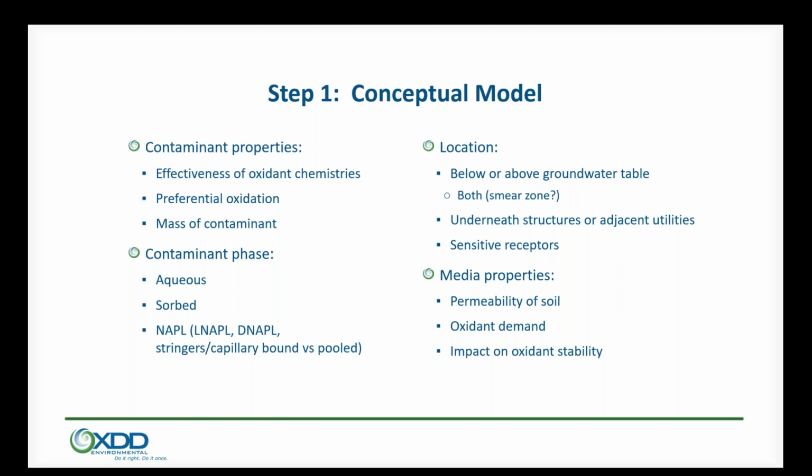Is it DNAPL? Is it stringers with a very high surface area to volume ratio, or is it pooled? ISCO generally happens in the aqueous phase. If we have pooled DNAPLs, then you're not necessarily going to get the contact you need with a pooled NAPL. So it's another question: where's the location? Are we talking about something above the groundwater table, below the groundwater table, or in the smear zone? Are there structures nearby? Are there sensitive receptors? These are all the kinds of things that we need to worry about.